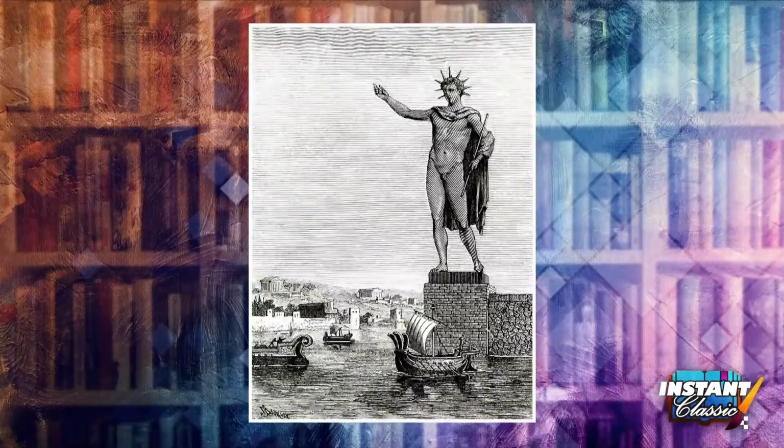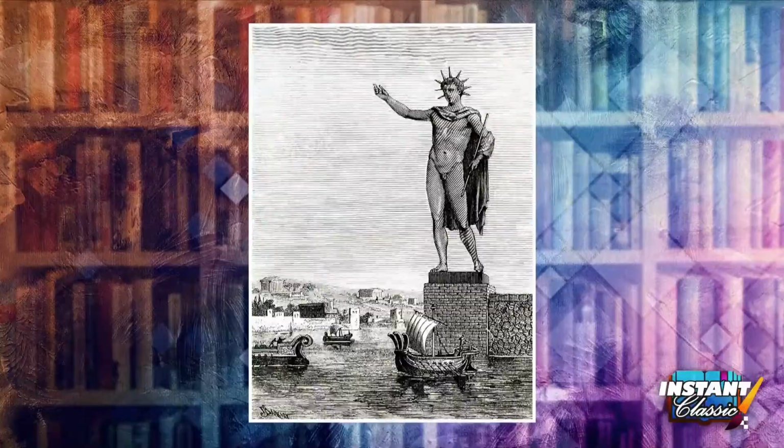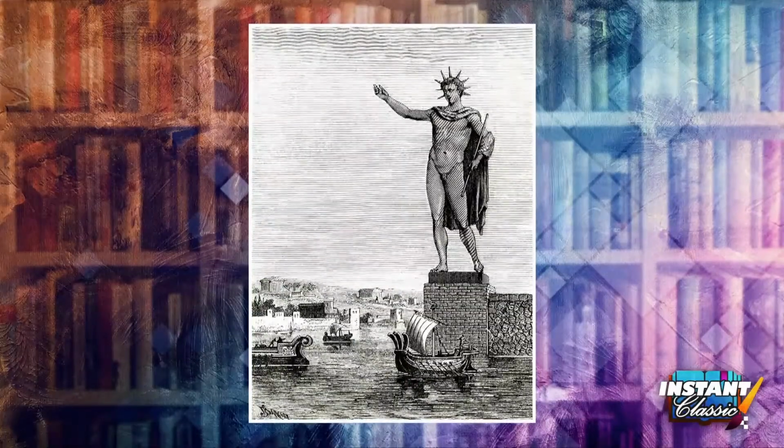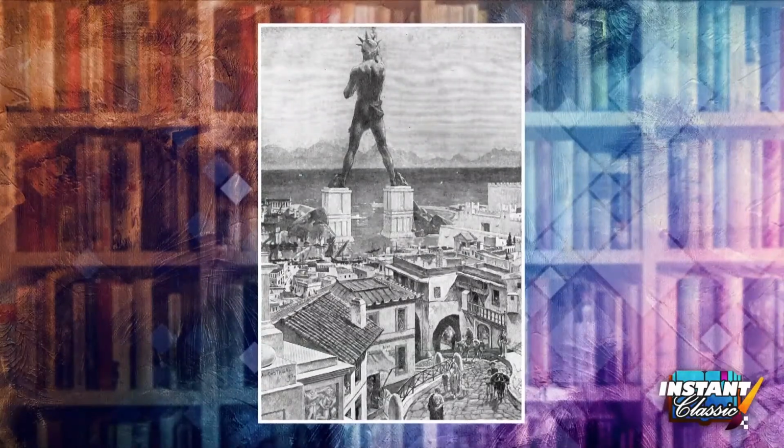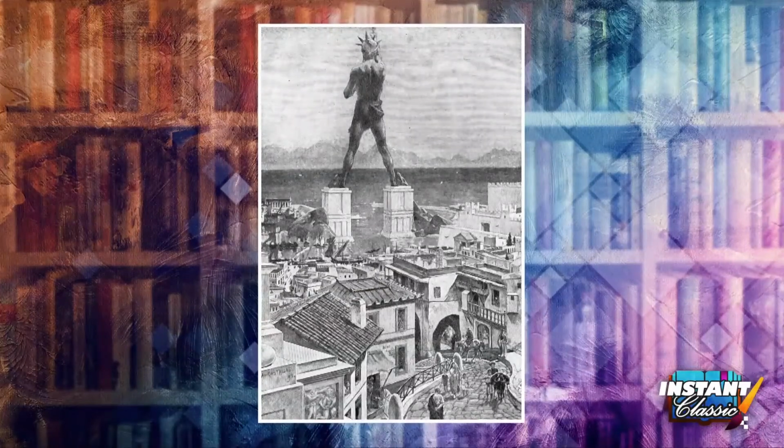But looking at that picture, we see the crown on the head of the Colossus, and you can begin to see what the parallels are between the statue of the ancient Colossus and the one that would become the Statue of Liberty. Both monuments were built as symbols of freedom. The Statue of Liberty has been referred to as a modern Colossus and is 34 meters tall, roughly the same size as the Colossus of Rhodes.